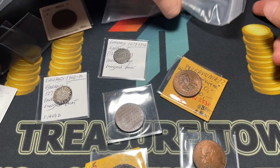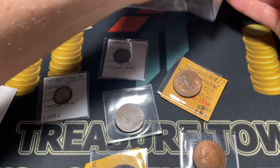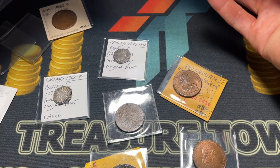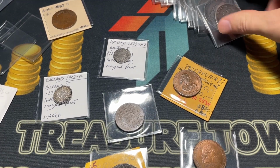Thrilled with that grouping. I think it'll be a lot of fun items for the collection, probably some to get graded and others to sell on Whatnot or the website.